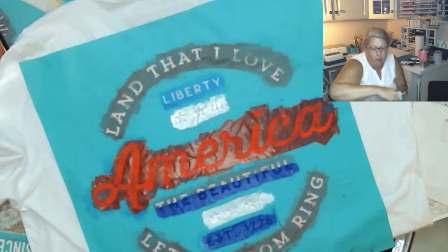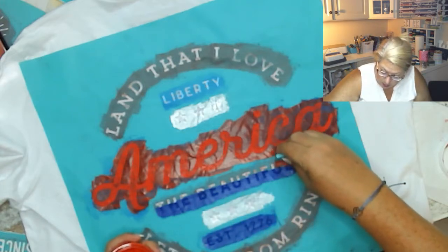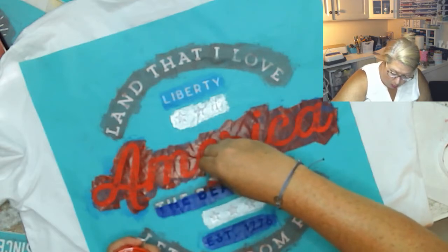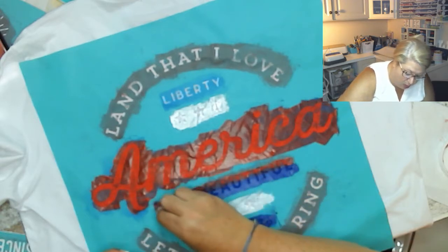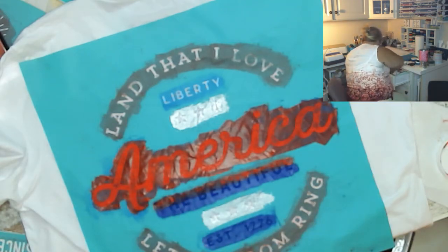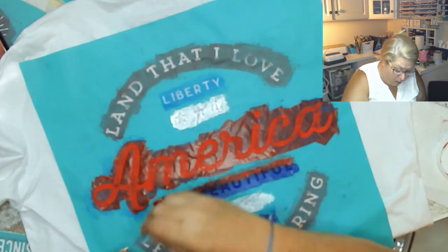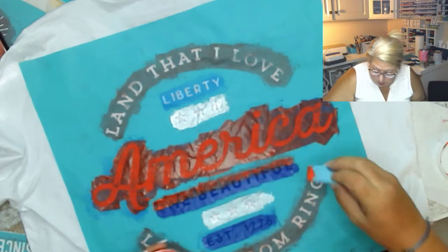I laid my red on my silver, so I don't want to mess that up. So we're gonna just dip into it with a new squeegee. And I'm using my squeegee to blend the blue and the red together. So hopefully, I grab another one because I just want red on it. It'll look blended, more blended than I had. Okay.